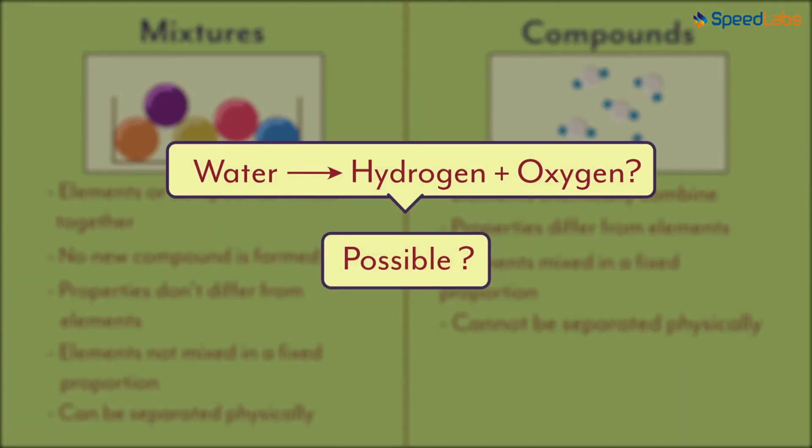Try to find out how oxygen and hydrogen of a water molecule can be separated from each other. We leave you with this question and hope you enjoyed learning about matter in some more detail.